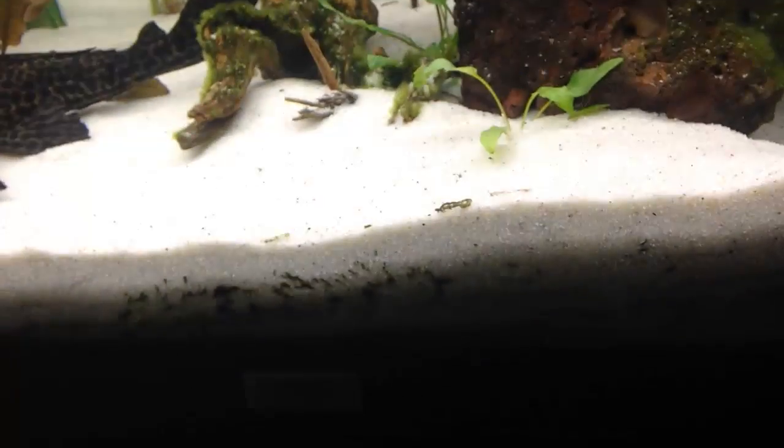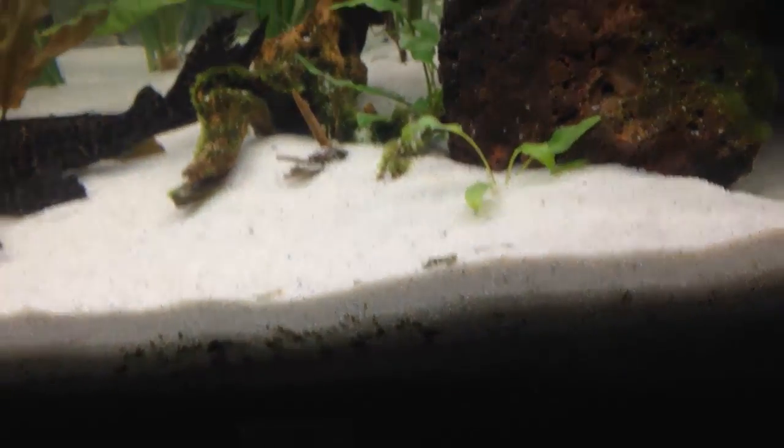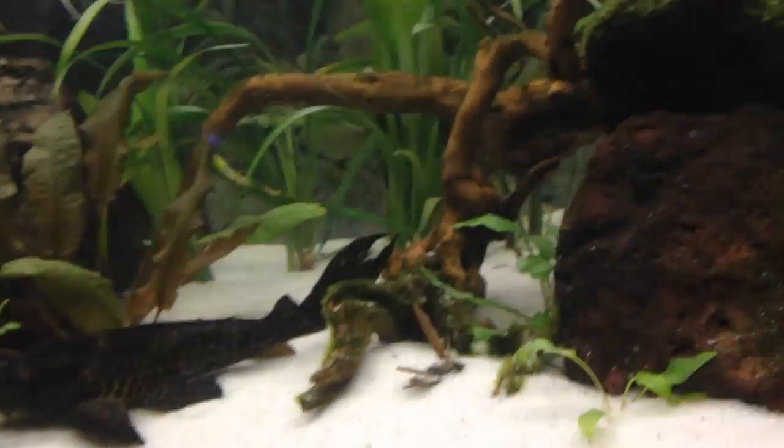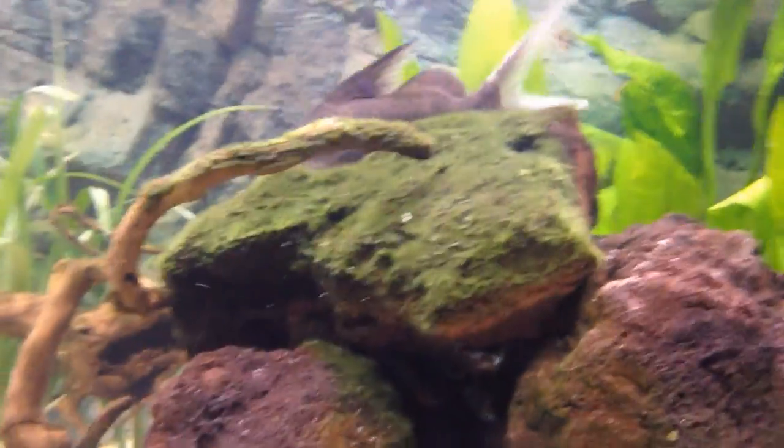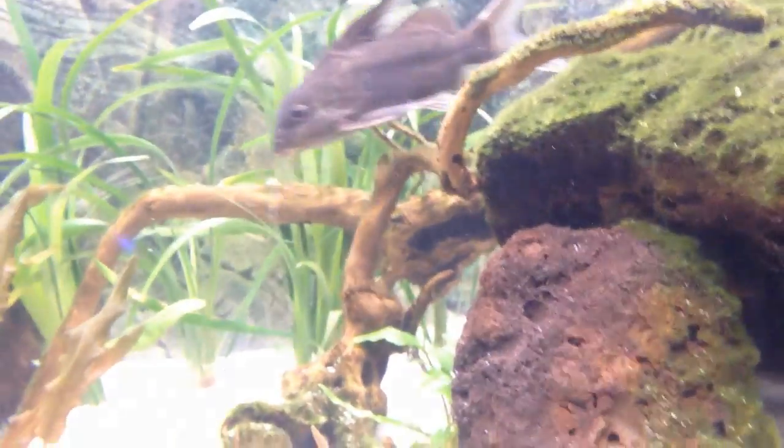I actually also got plant substrate. I got tropical plant substrate, because I've used that in my other tanks and it works really well. I have no CO2 in this tank, but I do dose iron and I do dose different fertilizers. That's my Plago. Just look at that guy.